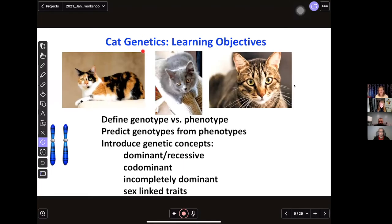So we do some cat genetics, and the learning objectives that are easy to implement are to define the difference between genotype, the genetics underlying something, versus the phenotype, that which you observe. And then you can predict genotypes by looking at the phenotypes. You can use this to introduce genetic concepts, like the idea that you've got two copies of every chromosome. Mammals are diploids. We have two copies of each chromosome. And you can introduce terms like dominant and recessive, codominance, incompletely dominant, and sex-linked traits.